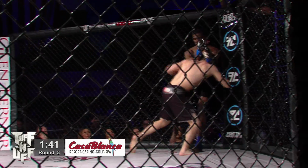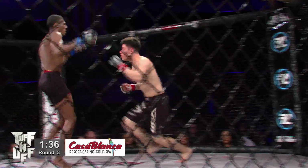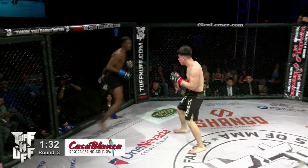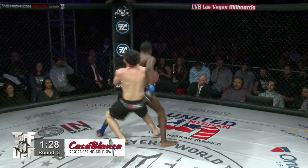Couple leg kicks exchange there. Oh, nice body shot by AJ. Went for the Muay Thai clinch. Ooh. Oh, nice. Looks like AJ's just going to use his lateral movement. Couple counter hooks there, but man, Eder's tough. Eder might take him for a ride.